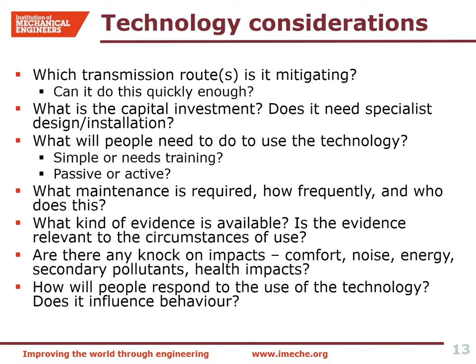What do you need to invest to do it? Do you need specialist design? Is it going to cost you a lot of money? And then even if you've got some technology in, what are you going to need to do to use that technology? Is it simple, or will people have to be trained to use it? Is it something passive that just sits there and works, or do people have to actively engage with it in some way? We need to think through things like maintenance, the frequency of this.